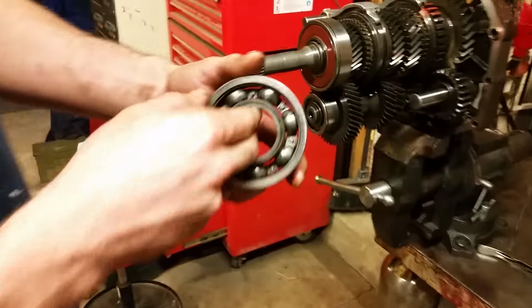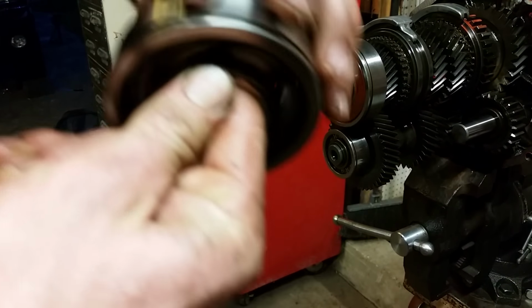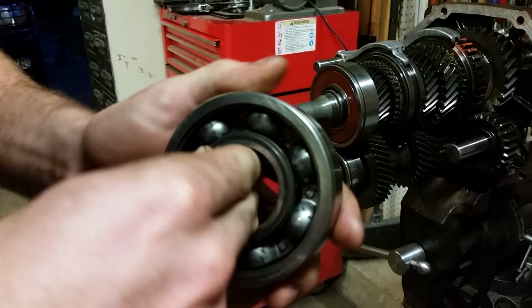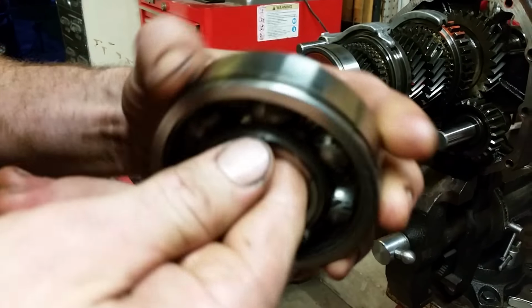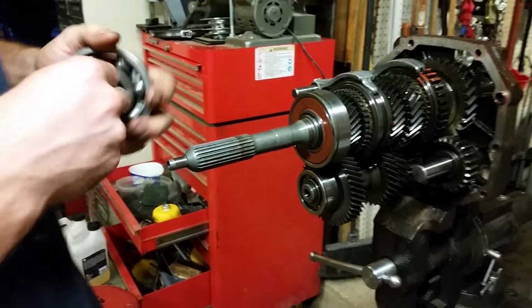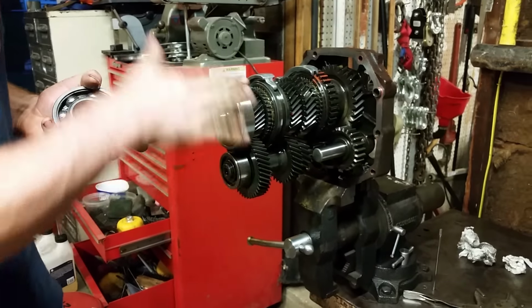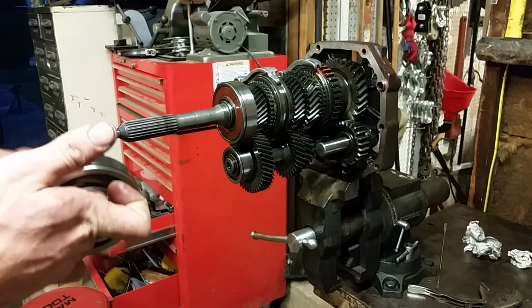I took the seals off of it and cleaned it out so we could hear it a little better. And you can hear it is a little noisy, and if you look, it's a little pitted on the inner race. So, these bearings are noisy typically, but if you don't have lubrication, I mean, this front bearing before, when I spun it with the lubrication, it sounded quiet as can be.